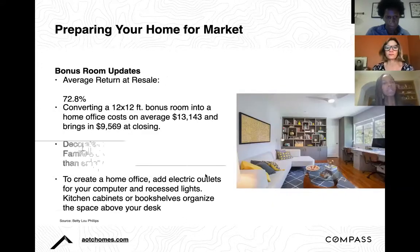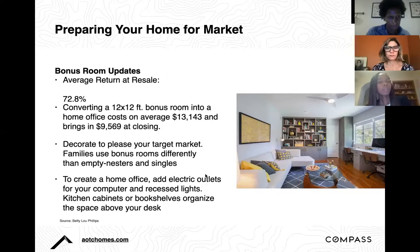Okay, so next would be updating a bonus room. So the average return at resale here is about 73%. So converting a 12 by 12 bonus room into a home office costs on average about $13,000 and will bring in about $9,600 at closing.